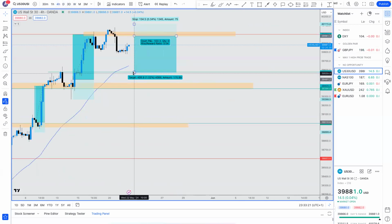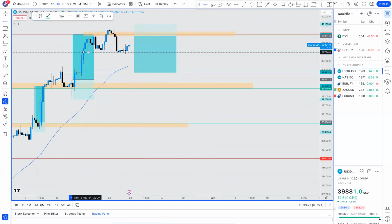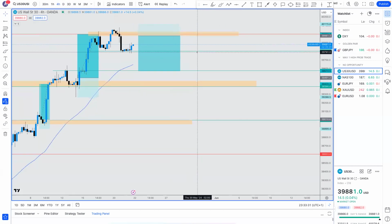But I may take a short-term sell to the downside if this can hold, or you can even take a more conservative trade and wait for the break and the retest of these lows and take a nice intraday sell to the downside, which would be a much higher probability scenario, since it's more conservative.